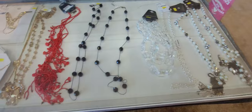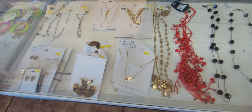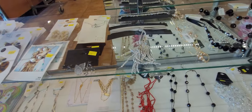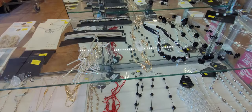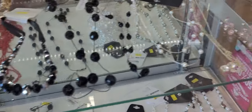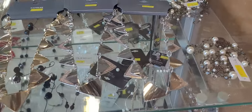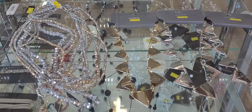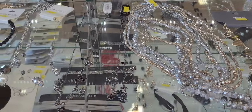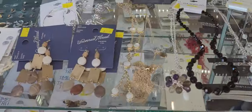So the tooth necklace, it's different. It's petrified. Looks to be petrified. Some kind of an animal tooth. I don't know. It's very unusual. Hello. That's a beautiful strand of necklaces right there. So I found three so far.